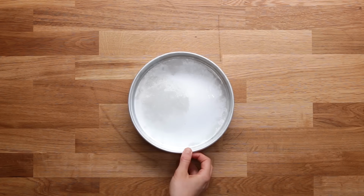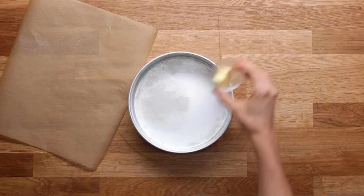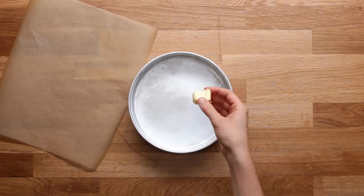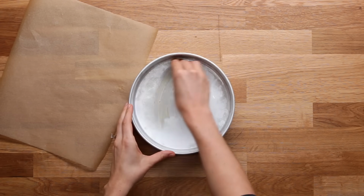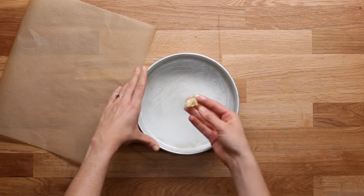The next thing you want to do before you start baking is to prep your tin. I'm going to use a little knob of butter to rub all down the bottom as well as the sides of the pan. This is going to help brown the cake really nicely, and it's also going to help get the cake out when I'm done baking it.